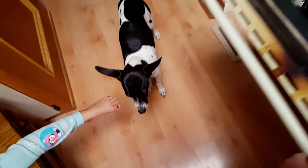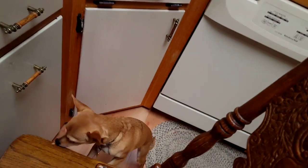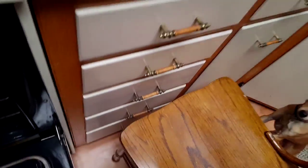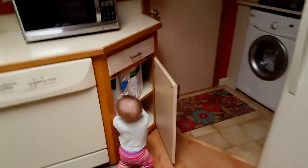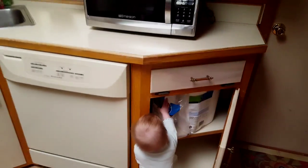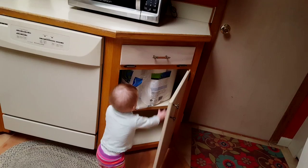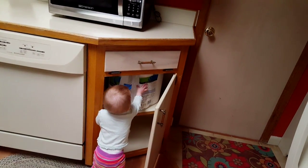Stand over here. And there's our tester, Stan. He's the food tester. And Toby is the quality and control inspector. And there's our cookies going into the oven. 350 for 15 minutes. There's Dagny. She's part of the cleanup crew. Dagny, are you getting the paper towels? Good job.